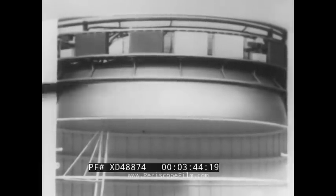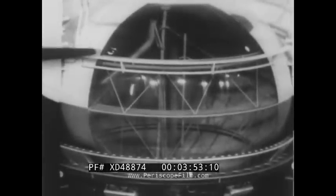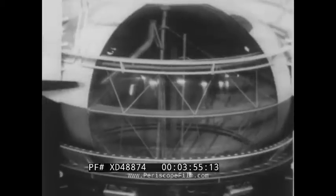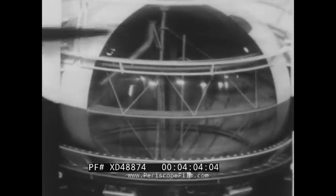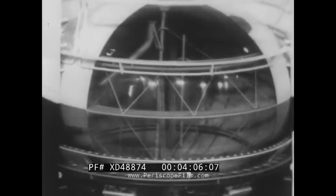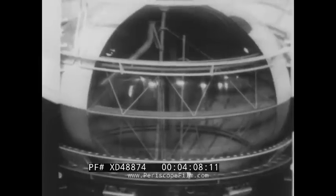Inside, the S-II looks something like this. A large cylinder capped at the upper end by a dome-shaped bulkhead. Now, this is the liquid hydrogen tank. At the bottom, the cylinder is closed by the common bulkhead, dividing the liquid hydrogen and liquid oxygen tanks. Here is the liquid oxygen tank. Now, it's formed by the common bulkhead and an aft bulkhead, which together make a pair of ellipsoidal structures.